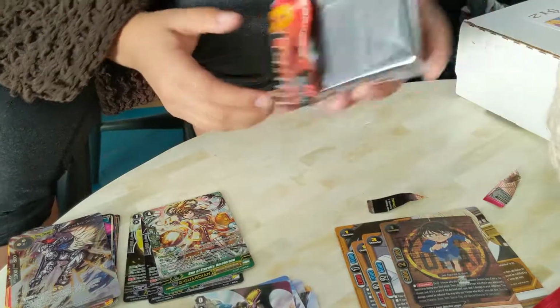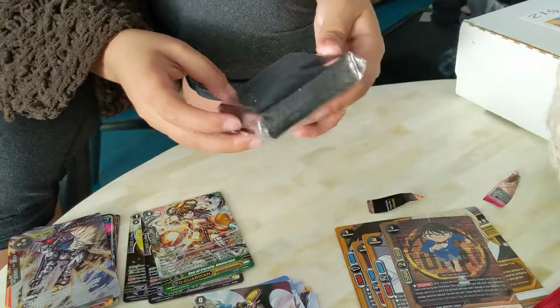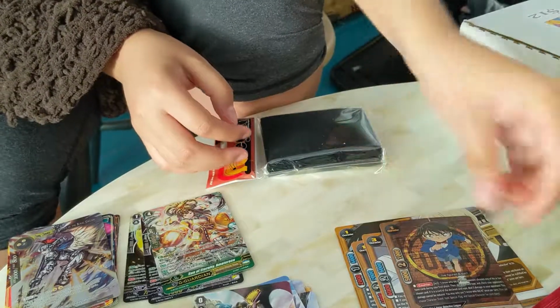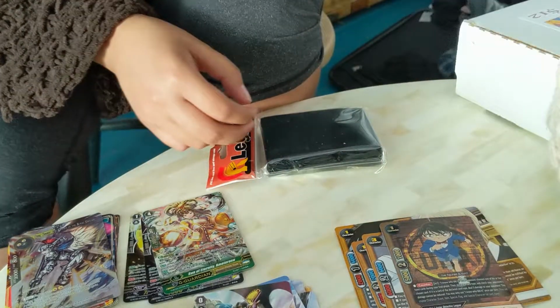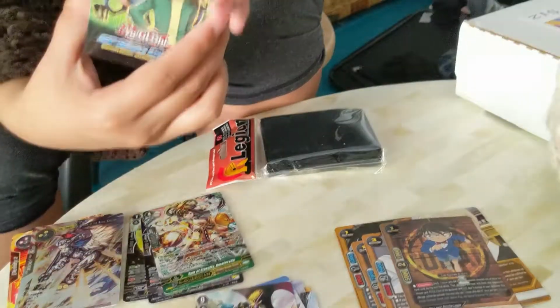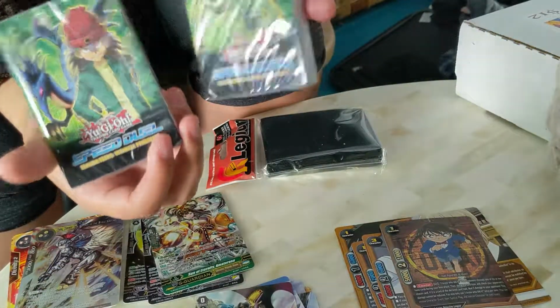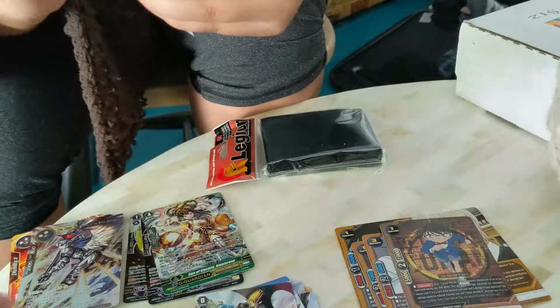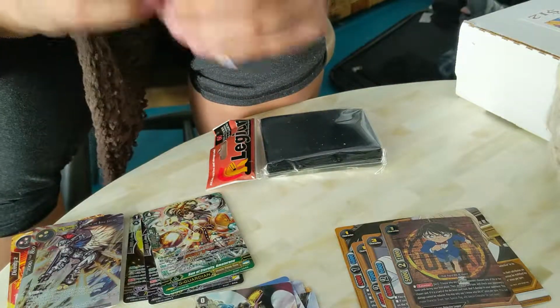Sick. All right, we're going to clean this up a little bit. Those are just 60 sleeves. So, yeah, we're going to clean this up a bit, and we're going to get to the second one. Do I open these? Oh, that's right, I forgot about those. Yeah, if you want, you can open them. Okay, we'll just take a glance at them. Here, I'll help you open this one.